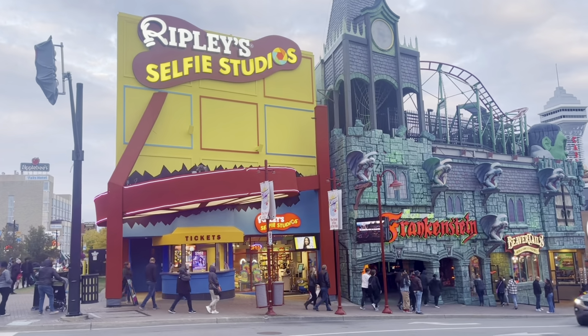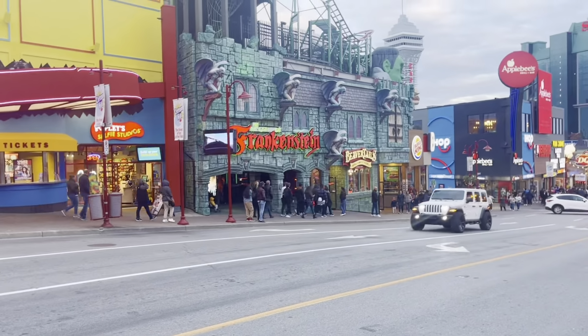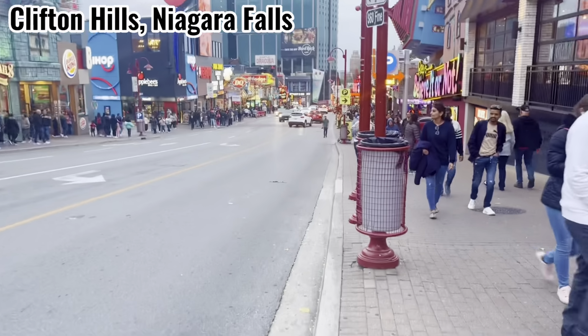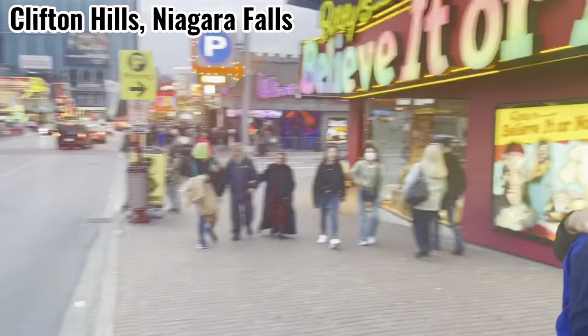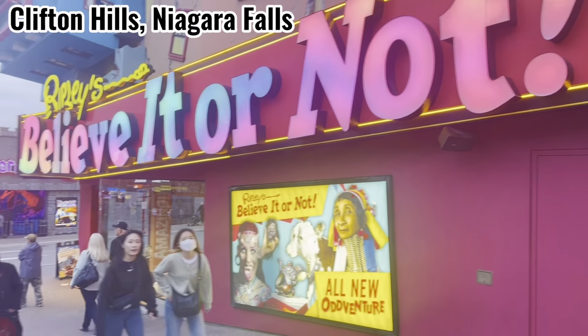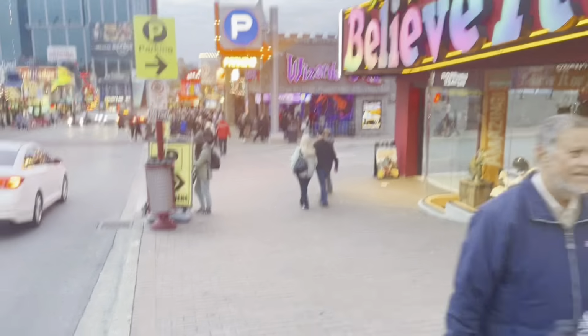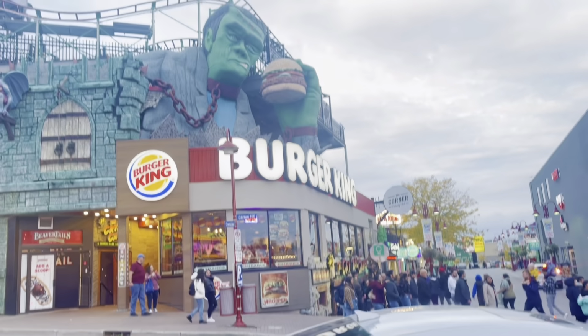So we are here at Clifton Hill. Clifton Hill really offers the most fun by the falls. Clifton Hill is Niagara's top destination for attractions. You will find plenty of restaurants, entertainment options, and more. And the good thing is it's really close to Niagara Falls, probably one block to the Horseshoe Falls.